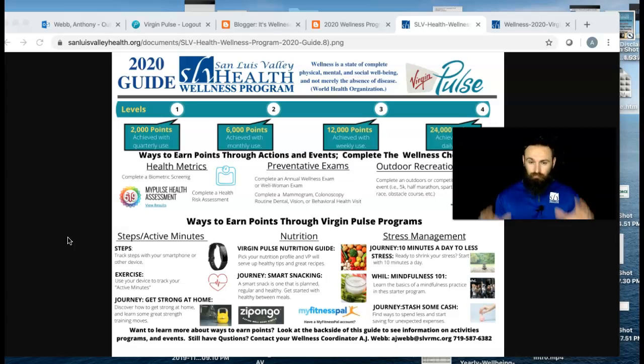Okay, so we got our outdoor fitness recreation component we talked about. We got our health metric and preventative exams part we talked about. Now we got our exercise, non-exercise activity component. Now the nutrition. If you go into Virgin Pulse, the nutrition resources can feel like drinking from a fire hose because there's so many.